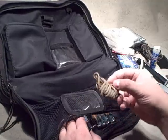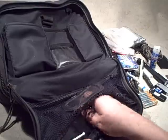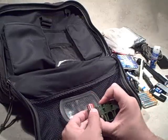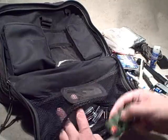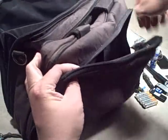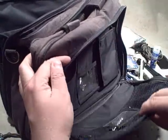Then we've got another small piece of 550, a bunch of AA batteries, a bunch more AA batteries, and then a holder for three batteries for flashlights that I just don't happen to have in there right now. So for the most part, that allowed me to quickly get access to the batteries. If we were doing a lot of filming, I could just open the top of this pouch, and that would get me access to the batteries right there.